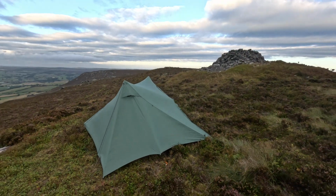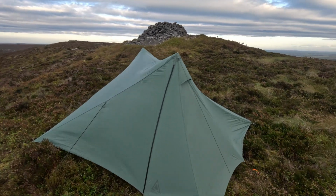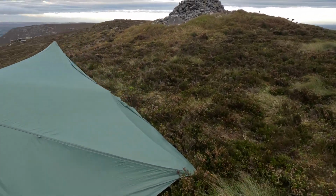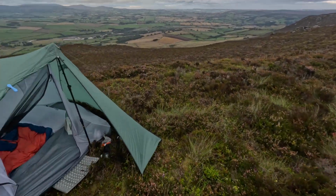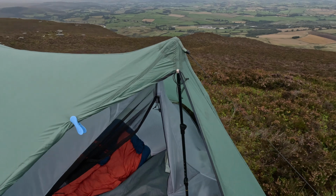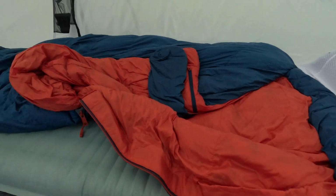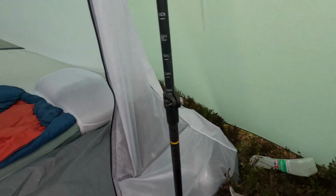Well, I'm all set up. I've had a bit of a battle with the tent, but I got there eventually. There it is there. A bit breezy, but I think it's not going to move. That's the summit. Yeah. And here's me. I've got my sleeping bag set up. There's my gear. Water. Ensuite.